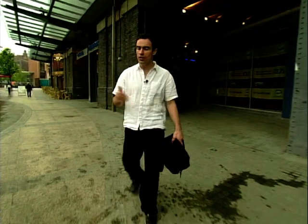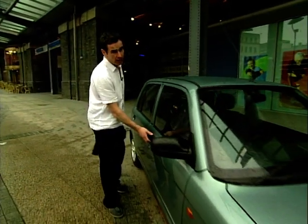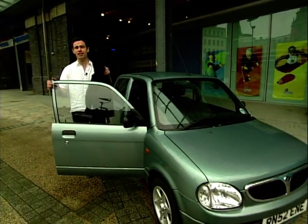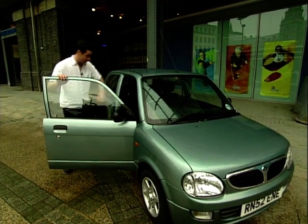We'll be seeing whether the Suzuki Alto, the Hyundai Getz or the Perodua Kelisa will give us the best value for money. But right now it's time to see how they handle the stress and strains of the British road, starting with this, the Kelisa.